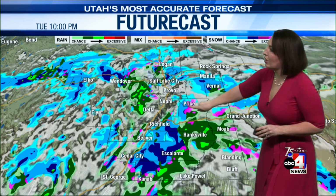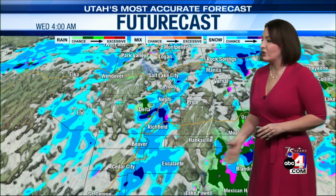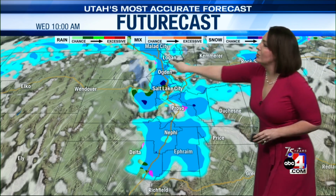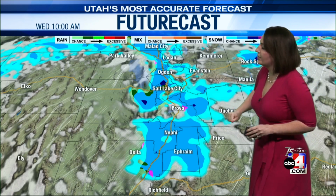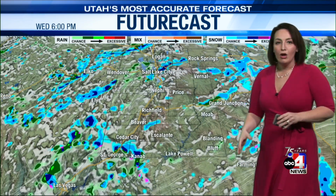In south central Utah, very active conditions by tomorrow at 10 o'clock. Now, colder air moves in. Wednesday promises snow showers, sloppy snow showers throughout the state. You can see those active skies holding on in the north by 10 a.m. Look at that, the Wasatch Front getting snow shower potential, and so will the central portion of the state. Showers hold on for an unsettled Wednesday and linger into early Thursday.